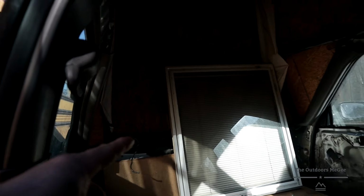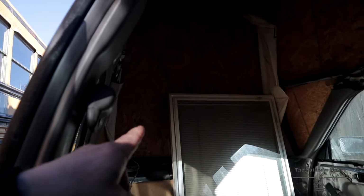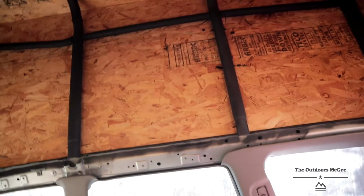But let's do a little work on her. We got a window that I want to put in that wall. And we got a little bit of insulation type stuff we could put up. And we got to figure out what the heck we're going to do for a bed in here. Because the next time we fart around with this, even if it's in the driveway, we're going to camp in it. So, yeah, I guess we'll cut in a door.